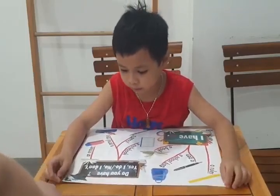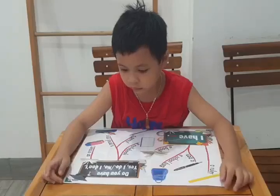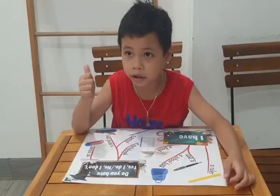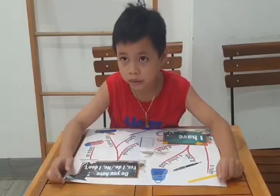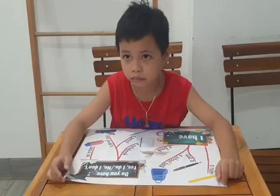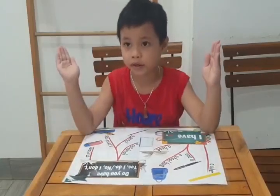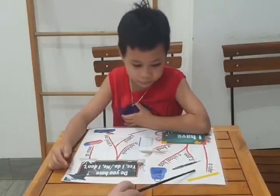Okay. Do you have a pencil case at home? Yes, I do. So you have everything. Good boy. Is your pencil case big or small? It's big. Okay, let's check what we have.